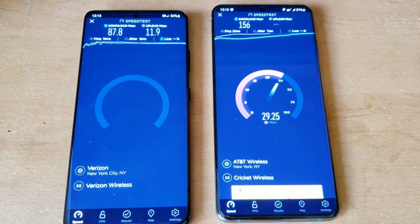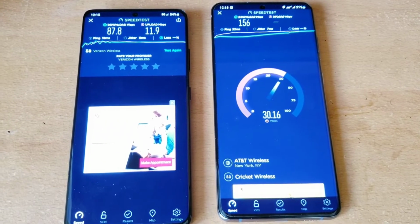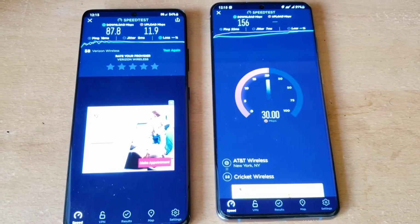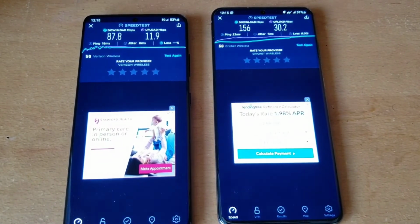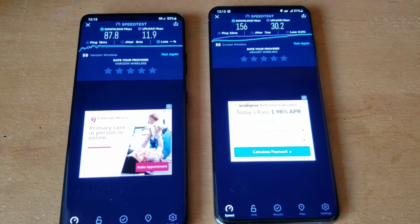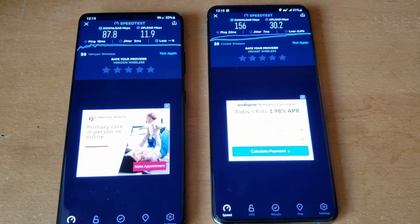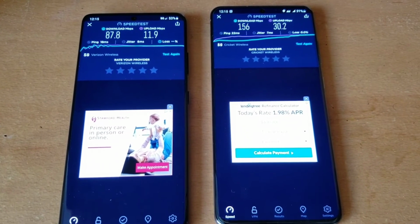87.8 with 11.9 on the upload on Verizon, 18 millisecond ping, 6 millisecond jitter, 156 down, and 30.2 on the upload on Cricket. So overall, I would say the low band 5G Cricket performed better here. The ping time was better with Verizon, but the overall speed was better with Cricket.